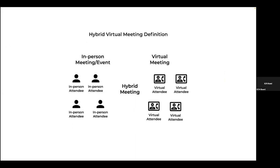Otherwise, so this is the future. We have to do these hybrid meetings. We have to figure out how we're doing them. And this year was, I think, a good run. There's a few things we need to tweak, but I think that's the future. We have to include, and should include, people from other places to be able to attend.